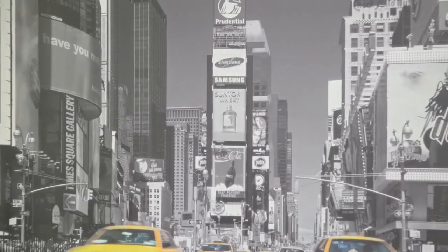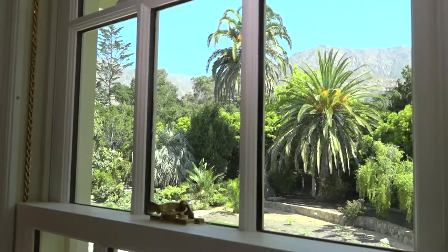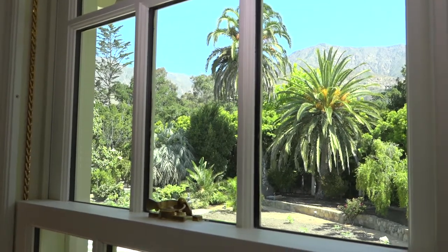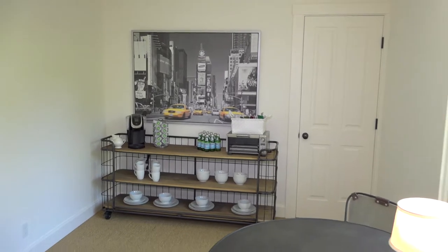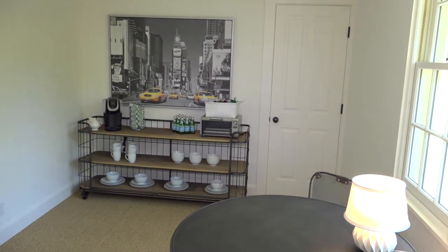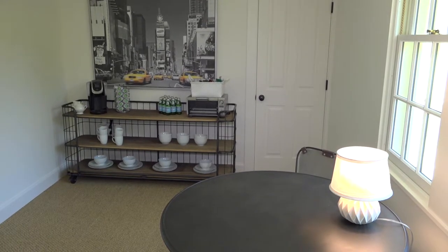What I love about this room is, again, you've got a beautiful mountain view, but if you're all the way on the other side of the house and you get up and you just want a little coffee or a bagel, you don't have to go all the way downstairs. This is kind of our upstairs room where you can have a little breakfast or even a late night snack.